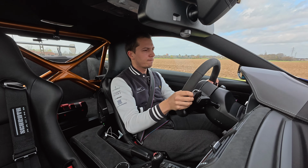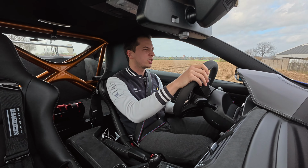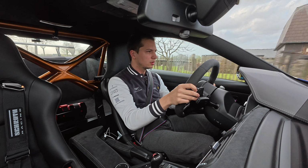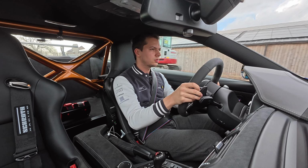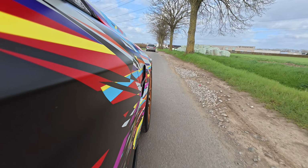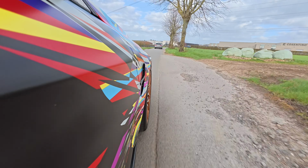Jesus. And it wants to keep pulling, and throttle mapping is so aggressive. It makes you feel alive, this car.